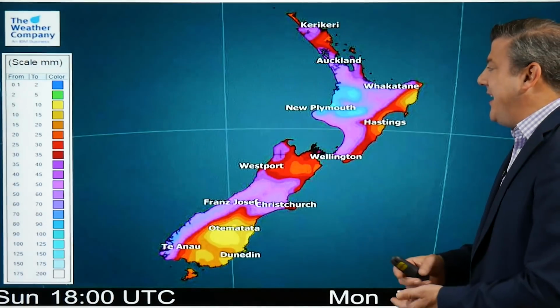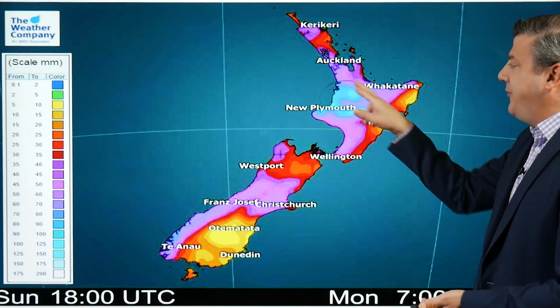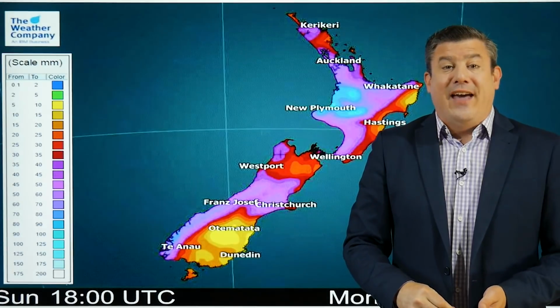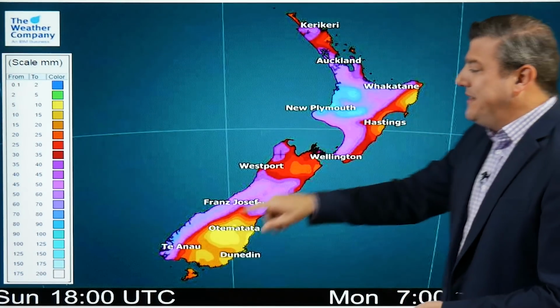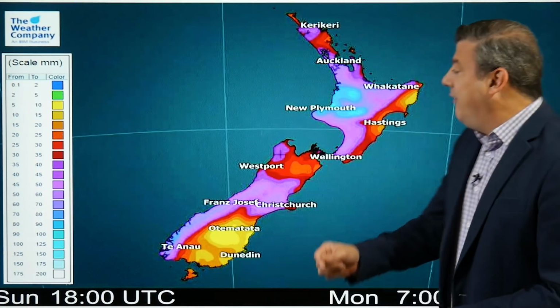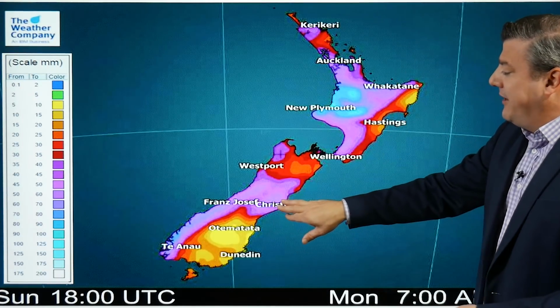Let's take a look at the next 7 days of rainfall in New Zealand. We've got some thunderstorms developing over the next few days into the afternoons, and they're most likely to be around Waikato. So you'll see the numbers here, the rainfall totals potentially getting up to 100 millimetres in just a week. So if that happens, that's very good news. In the pink shading around it, and also around a big chunk of the South Island, 50, 60 millimetres.